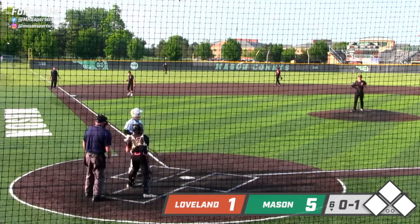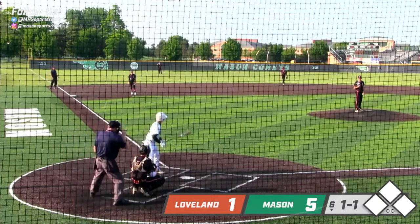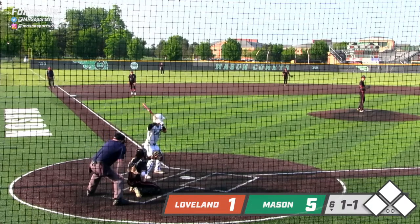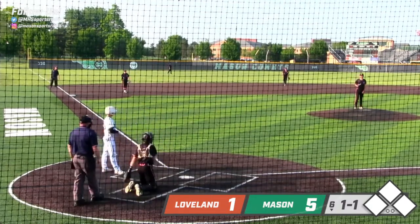Good take there to make it 1-1. Inside pitch is Sulik will watch strike one. That one drops in the dirt. Ball 2 for Sulik.